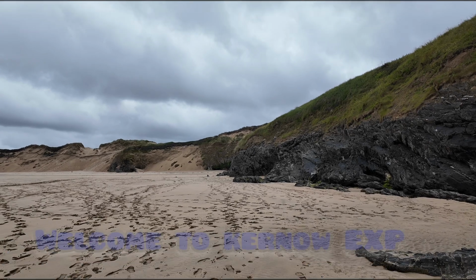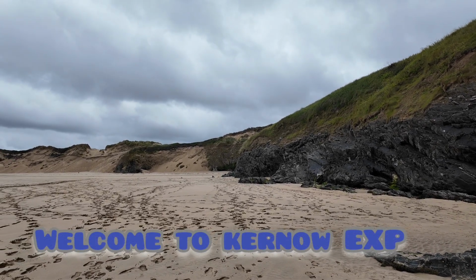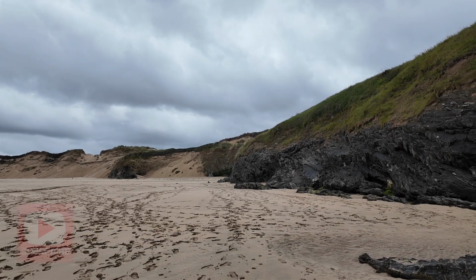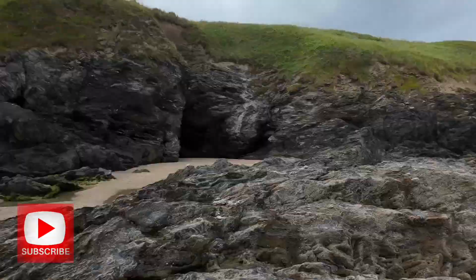Hello, welcome back to Cornwall EXP. Today we're not far from Crantock and we're going to head towards Polyjoke Cove. But on the way, hi folks, on the way there's a cave here, and there's a carving of a lady. There is a bit of a story behind this, so shall we go and have a look? Yeah?